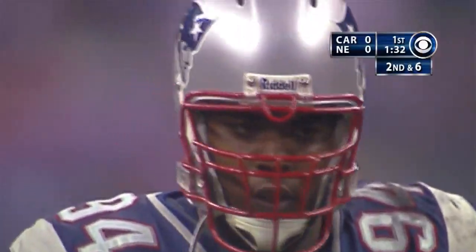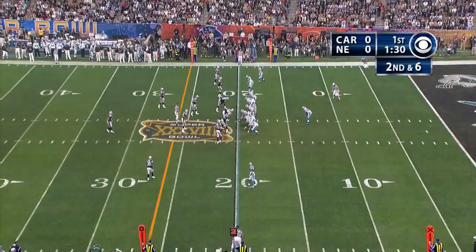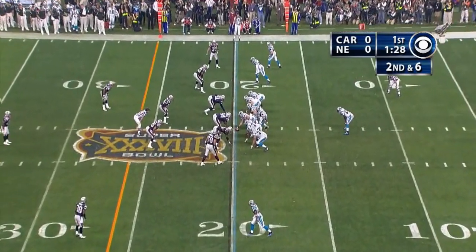The ever stoic Bill Belichick on the sideline sees Deshaun Foster come into the backfield for Carolina on 2nd and 6.